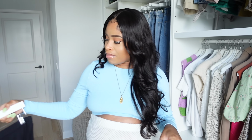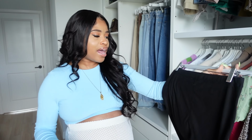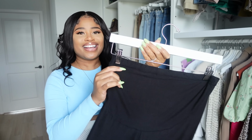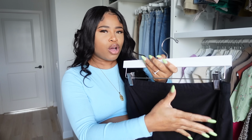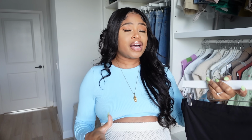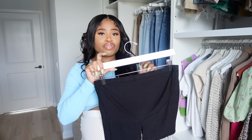Next thing on my must-have list is a pair of biker shorts. Now, you guys, these are actually maternity. These are maternity biker shorts. I did have some biker shorts that weren't maternity, but the waistband wasn't very stretchy. So I did get these just to help with the comfort level. But if you have biker shorts that are super stretchy, they might work for you. But if not, you can grab a pair of these. I got these from Amazon.